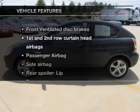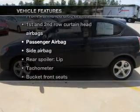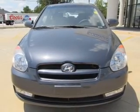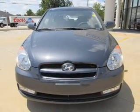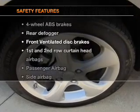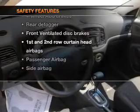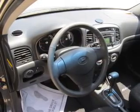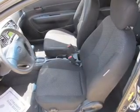And with these notable features, you won't want to miss out on the opportunity to own this amazing ride. Air conditioning, power door locks, power windows, power steering, power mirrors. If safety is a high priority, rest assured knowing that these top safety components are included. Front ventilated disc brakes, passenger airbag, side airbag, curtain head airbags.